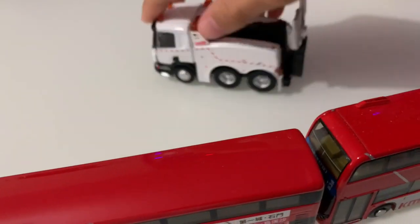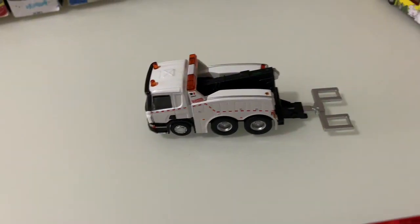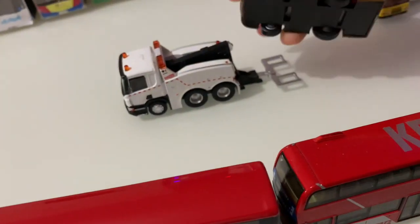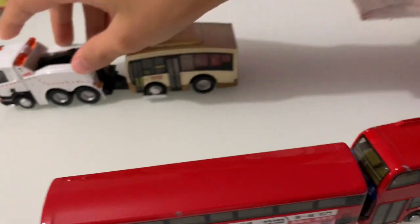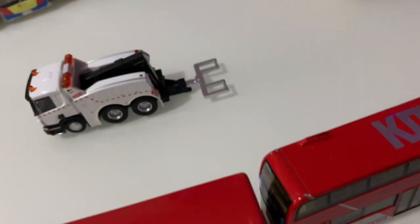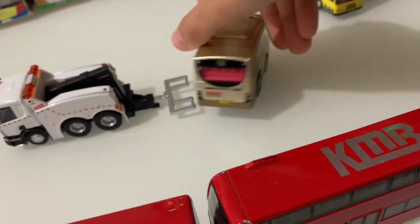Okay, now for the cute ones. This is the towing truck of KMB, so I'll give you an example here. In order to tow it, you need to put the wheels inside of those things. Now it's towing the bus. Yes. Now this one goes to Sheung Shui as well.